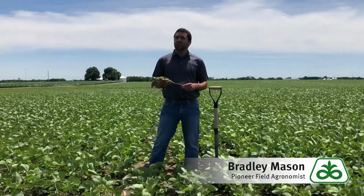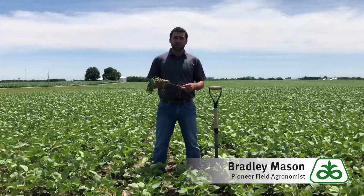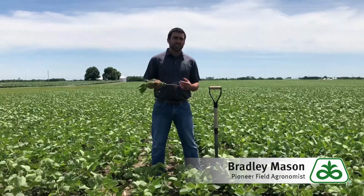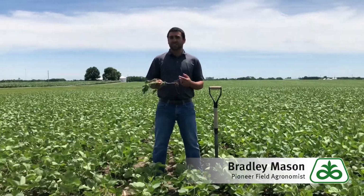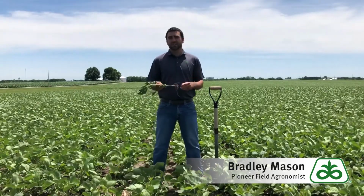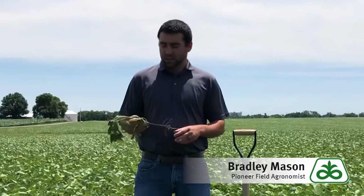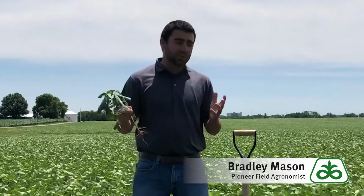But one of the main watchouts I want to talk about is this soybean field that I'm in was planted May 1st, May 2nd. With that being said, we've always gone off the notion of June 21st, or the summer solstice, is when these soybean plants will be flowering or blooming. This plant that I'm holding actually has 3 blooms that are open, and most of this crop that I've walked through has anywhere from 1 to 2 blooms on the stems. So we are at R1.